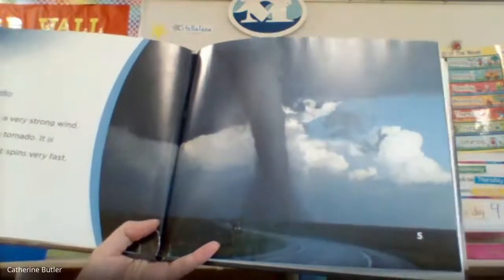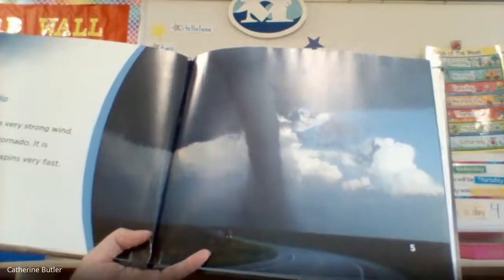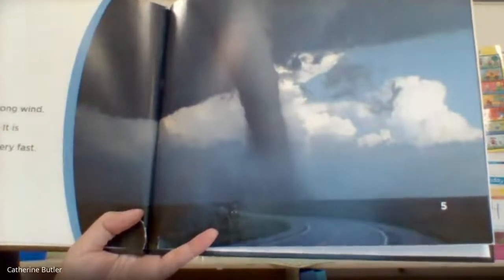Whoa! A tornado is a very strong wind. You can see a tornado. It's long and thin, and it spins very fast. It spins around and around and around in a circle, super fast. Whoa, that thing is big.